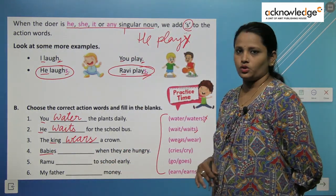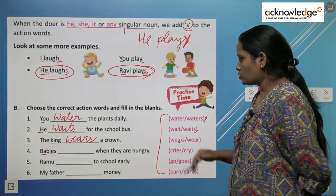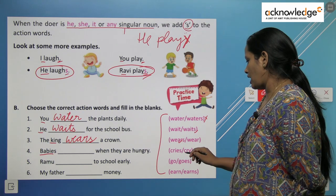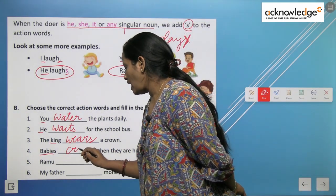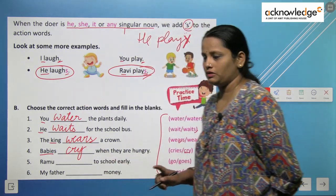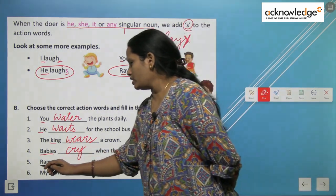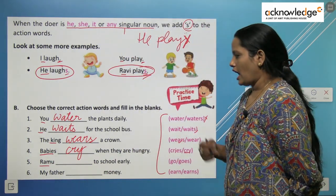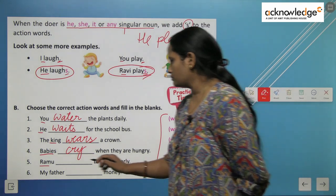Again, babies. Look at the question carefully. Babies means so many babies are here. So with so many babies we are going to write cry. And if there was only one baby we would be writing cries. Okay, Ramu is a singular noun, and with a singular noun we always put goes.